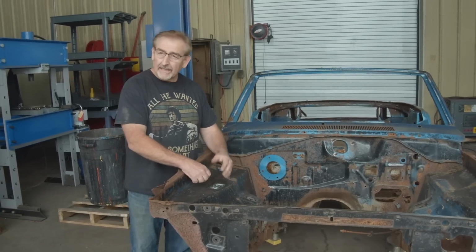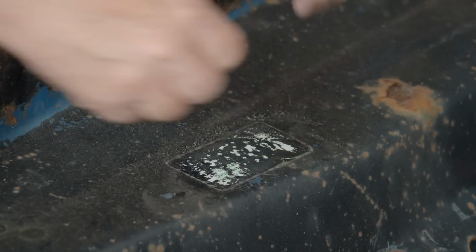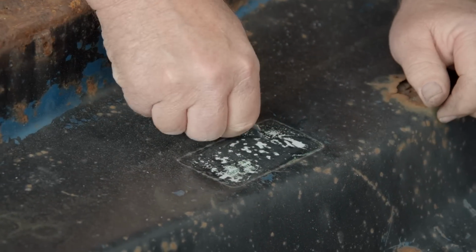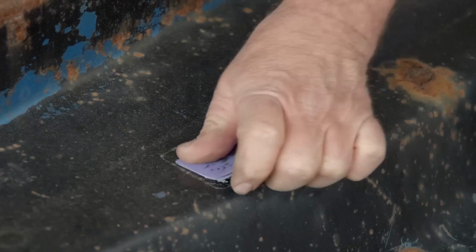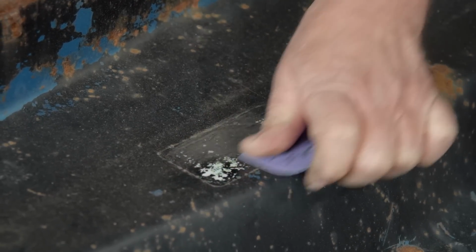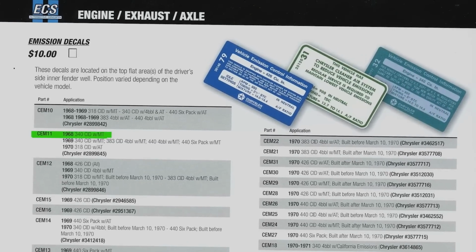This decal, if I can get the paint off of it in the key area, which is the left upper corner, will tell me a part number. That part number will coincide with the correct decal for the car. So for example, a 1968 340 would have a certain emission decal on it. I'm looking for that number right now. Beautiful, still in good shape under here. Right there's the number. Let me clean that off the rest of the way. 2899845. That is the part number for an emission label for a 1968 340 4-barrel engine.